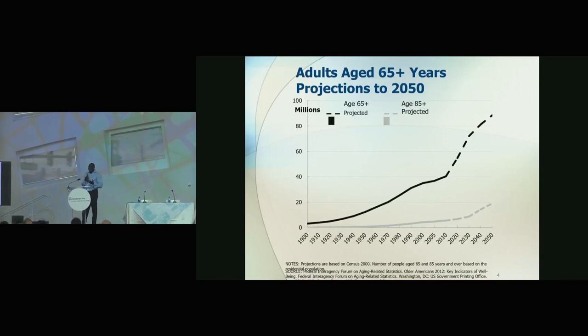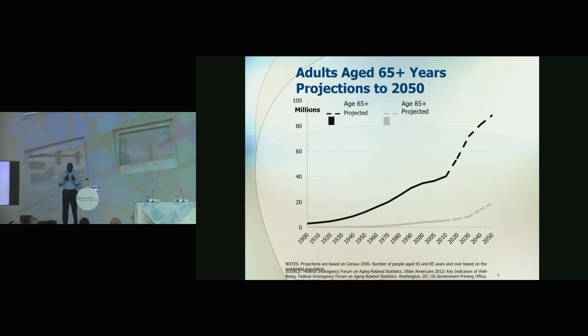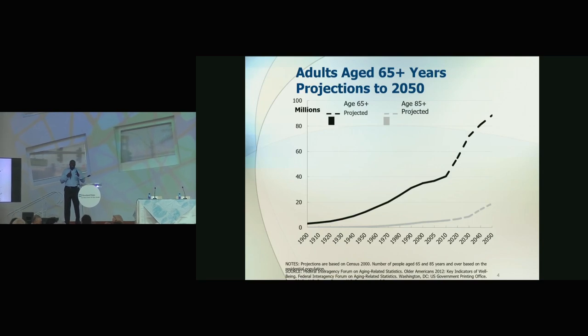So the brain. The brain is the part of the body that is the powerhouse. And the brain, like all of those other physiological parts of our body, has an aging process attached to it.